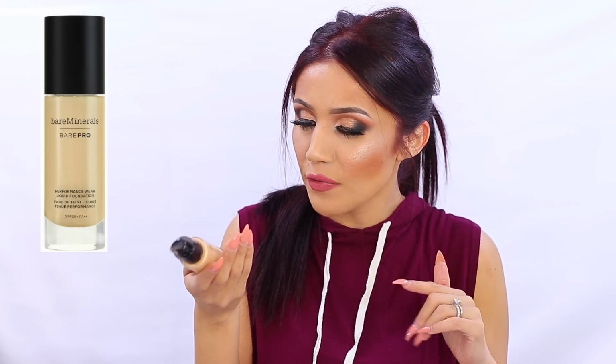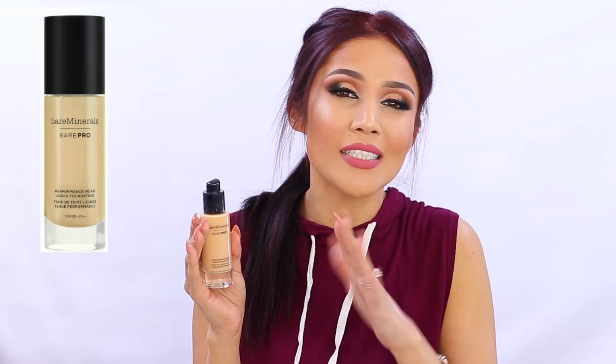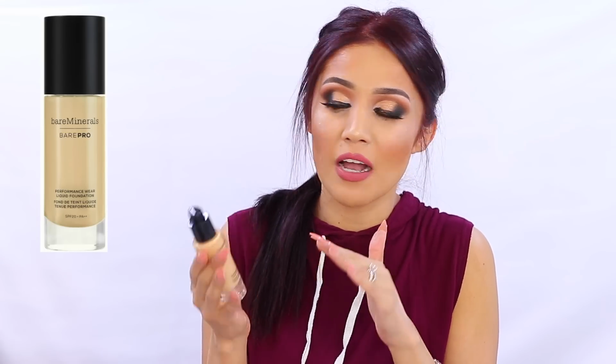The other one I want to mention, which is not a surprise because you guys know I've been talking about this recently on all my tutorials, is the Bare Minerals Bare Pro Performance Wear Liquid Foundation. Now, I don't know if this is a full coverage, but I definitely know that it's a medium coverage. I do think you can build it up to a full coverage, but you're really going to get a nice, good medium coverage out of this.